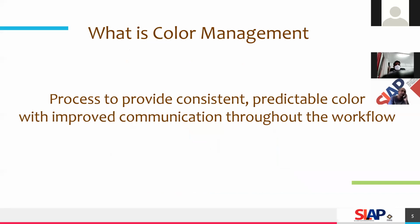So I will put it in a different and simple way as well. It's a process to provide consistent and predictable color with improved communication throughout the workflow. So it is how we communicate colors without losing information in between. That's the idea behind it. We should be able to predict colors, because in color management, there is no 100% achievement. I think you will all agree, because you all use solutions in your presses and also in the pre-press scenarios. The idea is to maintain the minimum possible loss of colors from the start to end. So to a customer, we should be able to tell in advance, this is going to be the final outcome. It can be a reduced outcome, but a minimized one. But it has to be communicated beforehand.